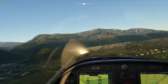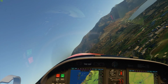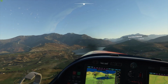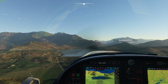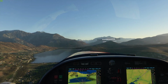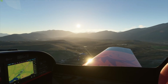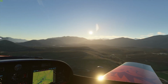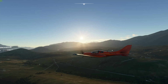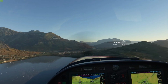Okay, it's Morven Ferry Hill and Lake Hayes, so we'll just start the right turn here. Head over Lake Hayes. So this is Slope Hill on the right with the VOR on top, Morven Ferry Hill on the left. And this road goes up to the Remarkables ski field just up in here. Lovely.